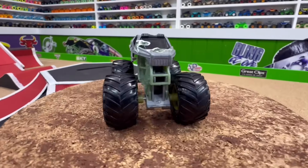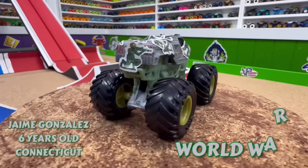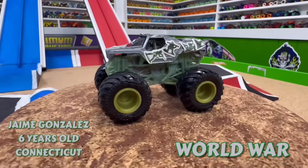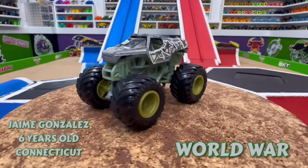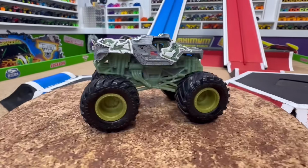This next design was submitted by Jamie, who is 6 years old from Connecticut. This is World War, with the already popular Soldier Fortune body as the base and the addition of the little green Army Men toys that everybody knows and loves. It looks like this truck is ready to do battle with the other competitors to try to get to the line first and take home today's trophy.